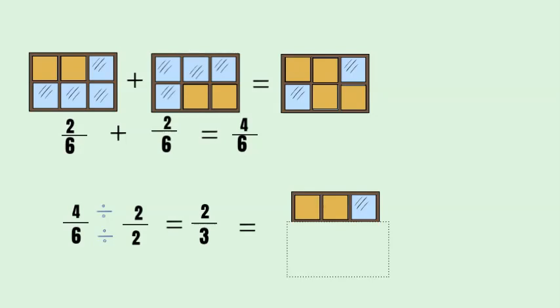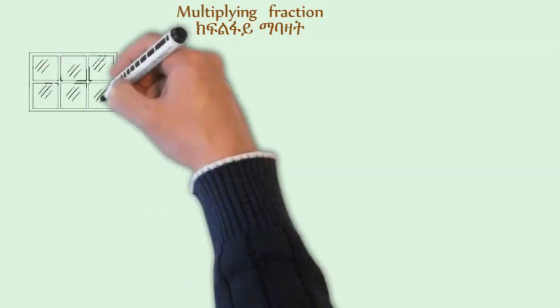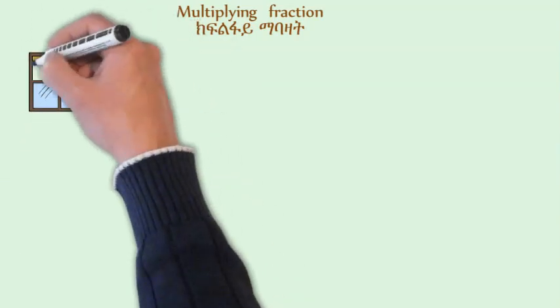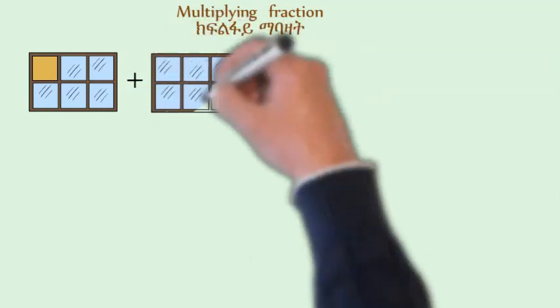The next topic is multiplying fractions. ክፍልፋይ ማባዛት. If you remember, multiplication is the short form of addition.